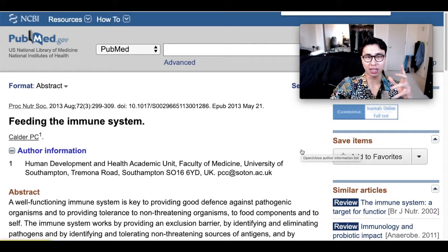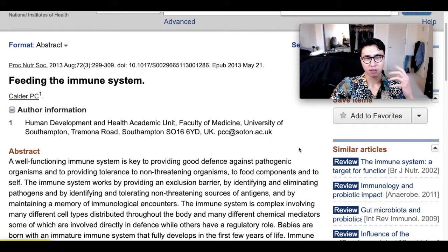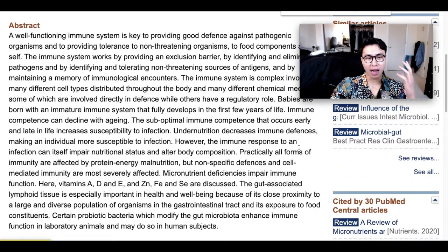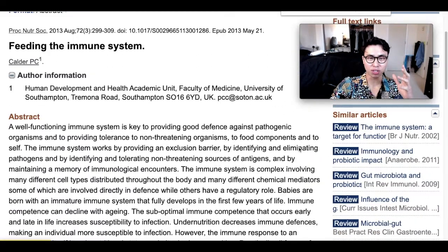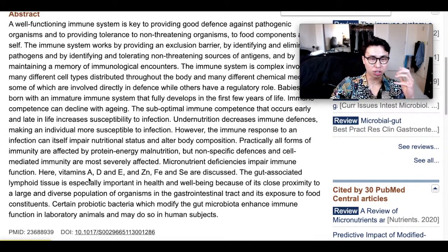So I looked into a lot of scientific research to determine which foods are great at boosting the immune system. And this one article from the University of Southampton is titled Feeding the Immune System. So it talks about how you have to feed the immune system by getting in good nutrition. And some of the highlighted nutrients are vitamins A, D, and E, and zinc, and iron, and selenium.